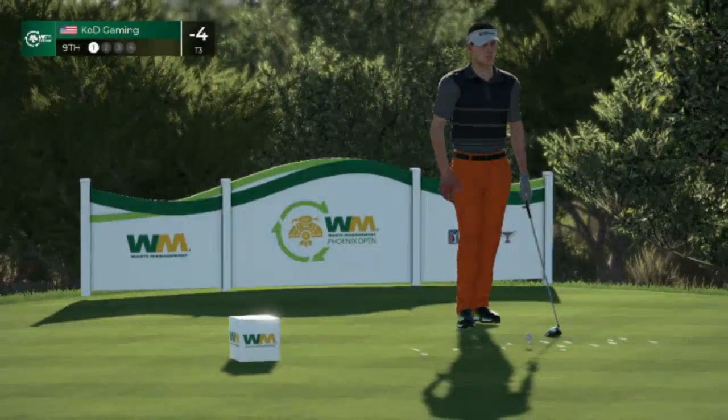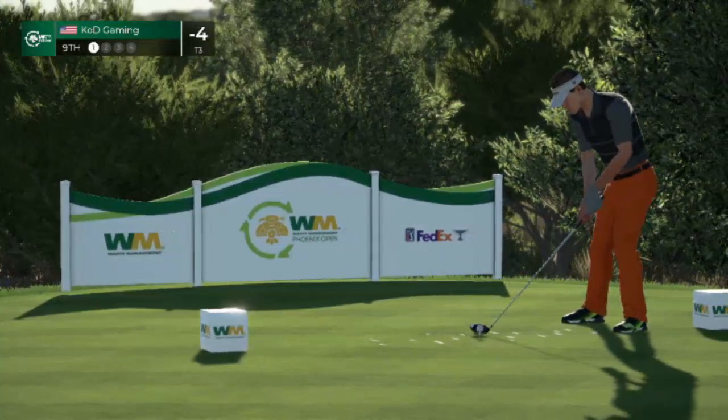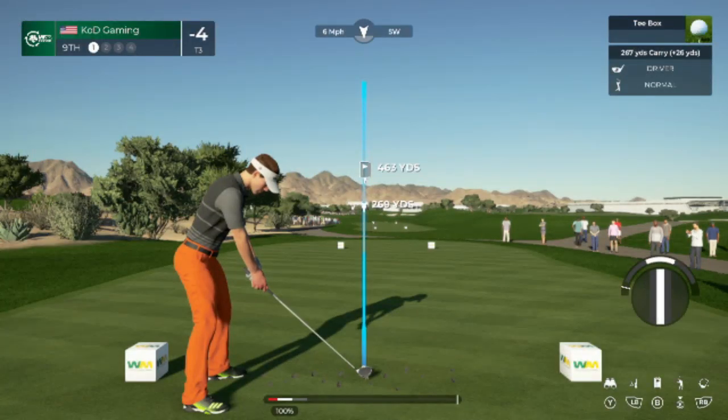The finishing hole on the front nine at TPC Scottsdale was a par four, measuring 453 yards from the back tees. There's plenty of room off the tee to the left, just so you can avoid that bunker on the right. There's a bunker short of the green here that needs to be avoided, a short little pot bunker. But two solid shots here will allow a chance for a birdie.